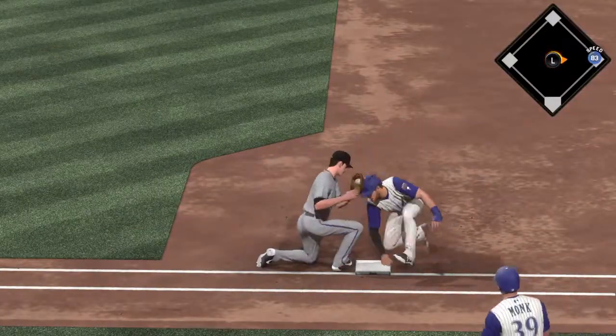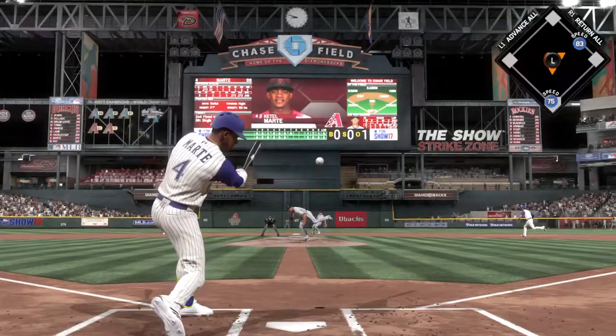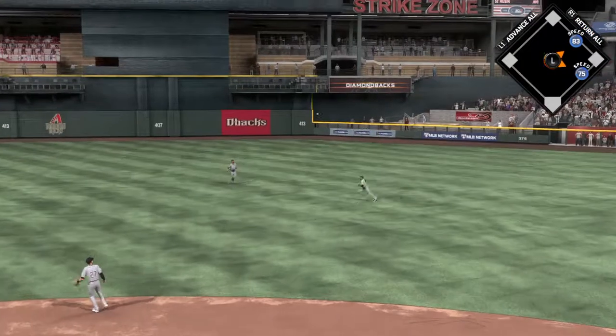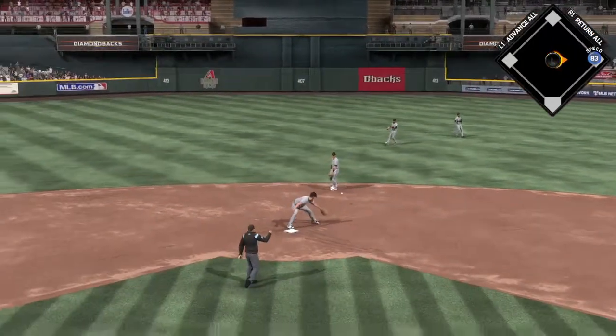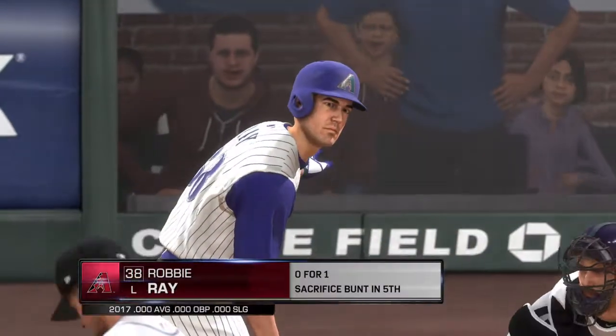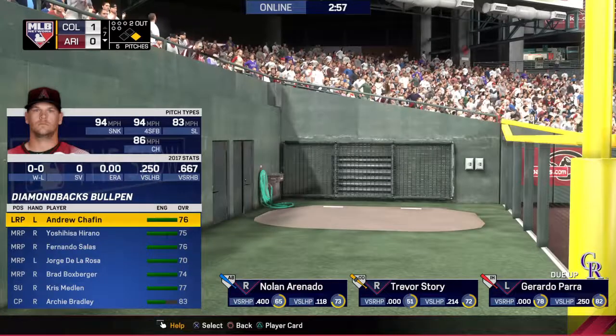Quick check on that tying run at first. He's set and the pitch. He's running towards second. This one's blooped out toward right center field. Parra sprinting after it. He gets there and makes the play for the second out of the inning. Ready once again, Robbie Ray. He's 0 for 1 thus far.